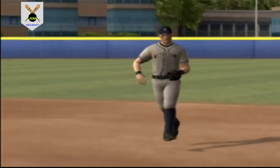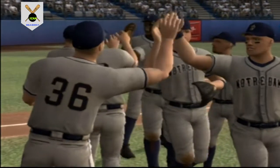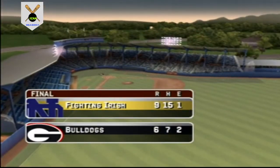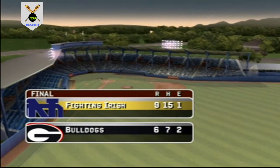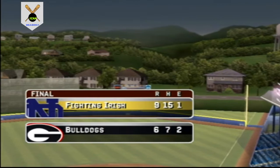The final score, the Notre Dame Fighting Irish, 9. The Georgia Bulldogs, 6. Well, it was a tight ball game, and really one that was decided by just a few pitches. In games like these, winning those pitches is what determines who ends up winning the ball game.